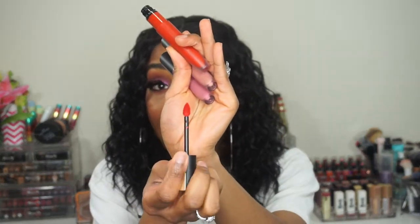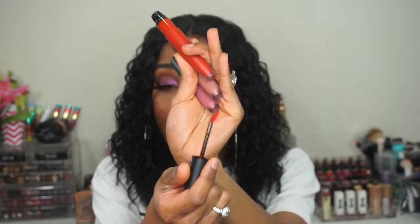The only thing I don't care for is the applicator. It is so thin, if you guys can see that, it is the thinnest applicator ever, but it's supposed to help. If you have a hard time applying your lip product, it's supposed to help you, but I personally don't care for it because it's so thin that I always keep hitting myself with it. But at the same time, it helps if you have a hard time with lip applications.